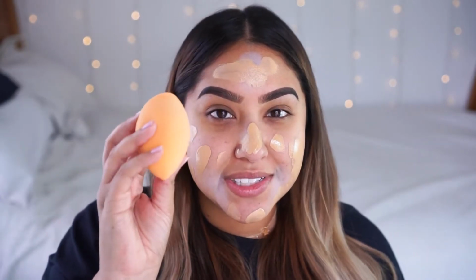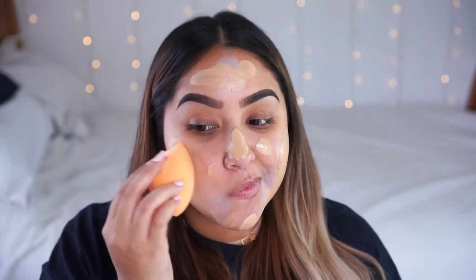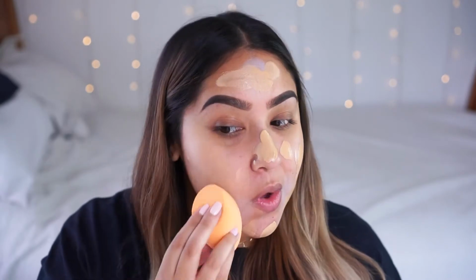I'm gonna be using my Real Techniques sponge. You guys know how much I love this sponge. I actually just washed it, so it's nice and fresh for you guys.